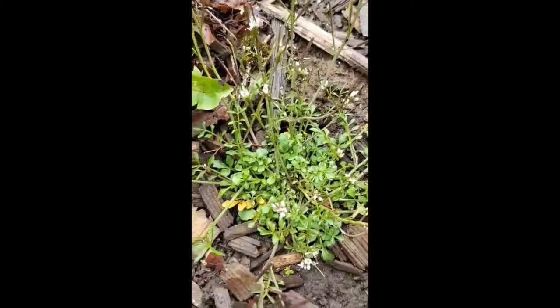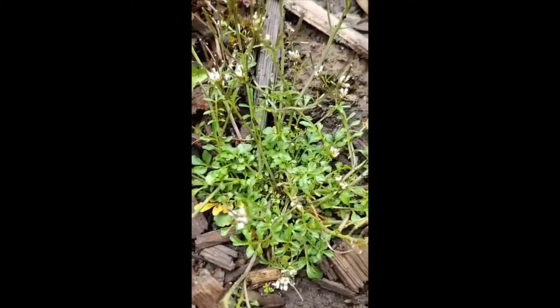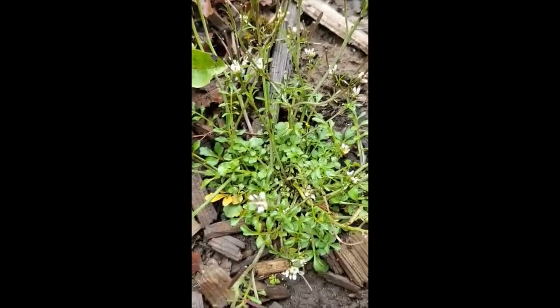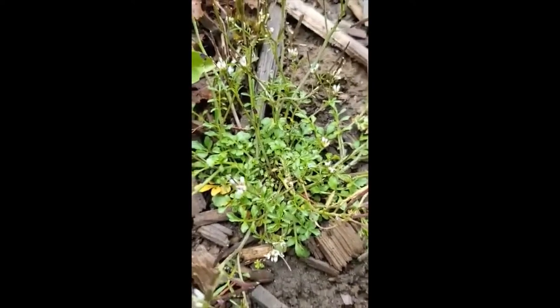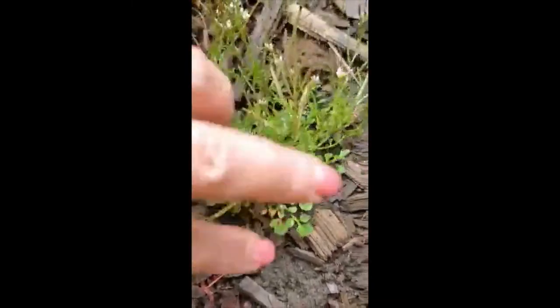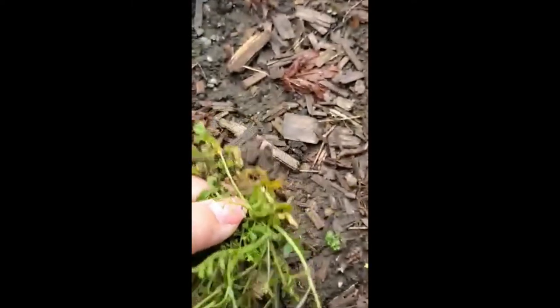This little one here is one that I have a lot of in my garden, and I think it likes to be everywhere. It's called bittercress. That's the common name. It's in the Cardamine family. And it's super easy to pull. The crown is usually pretty tight and firm, so no hard troubles getting it out.